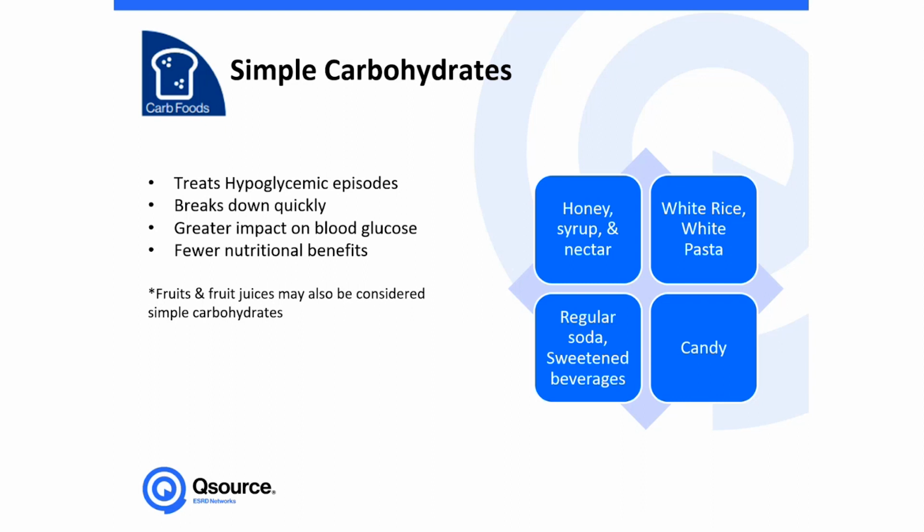Simple carbohydrates sometimes get a bad rap for not providing as many nutritional benefits, part of it being due to added sugars, and they are usually recommended to be limited in a diabetes meal plan. However, some naturally occurring sugars in nutritious foods, including fruit and milk, are simple carbohydrates. So unlike added sugars, naturally occurring sugars also contain vitamins and minerals and fiber that our body needs. Some examples of simple carbohydrates include honey, syrup, white rice, white pasta, regular soda, sweetened beverages and candy.